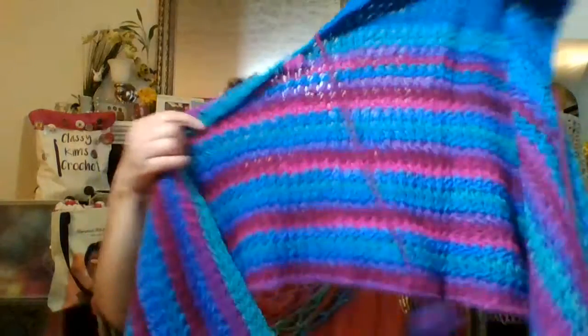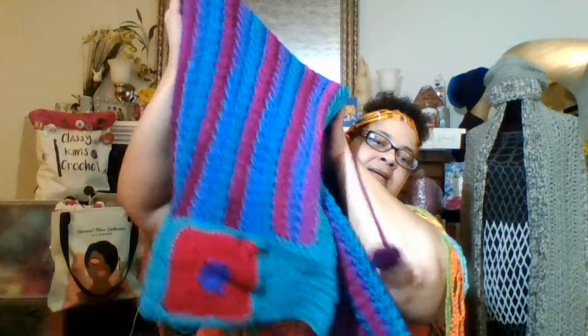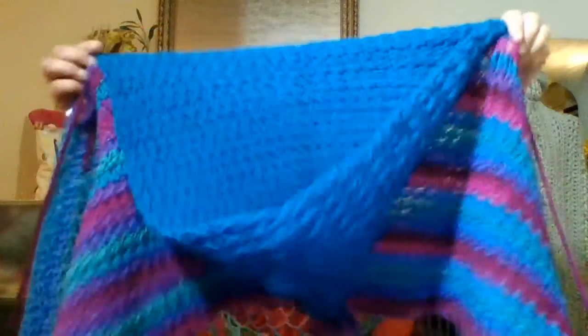Okay? These are pocket shawls that I made for kids. And I made a granny square pocket on each side. And then I made a hood with a pom-pom on the end of it. Okay? So that's one. And here's the hat to match it.